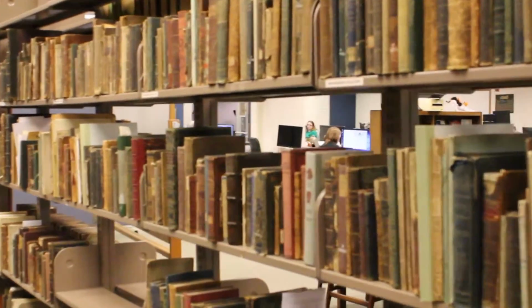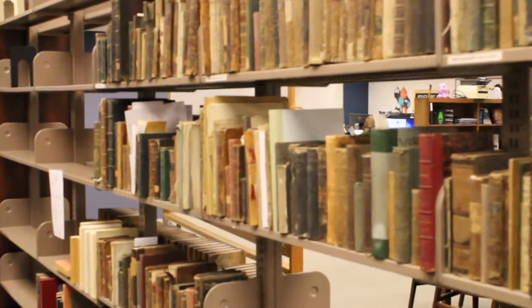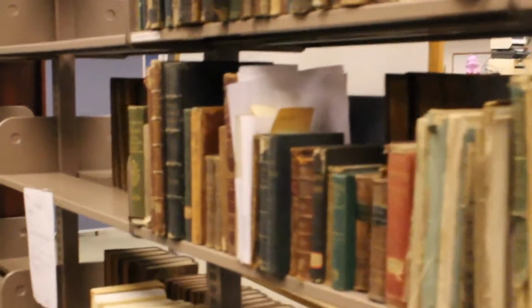I work in content services, which is kind of the behind-the-scenes area of the library that nobody really knows about, where all of the new materials and resources come through and get processed, cataloged, and eventually end up upstairs on the shelves or online in electronic format for researchers to get to. So I'm going to show you around a little bit and see what's in our department and how donations help us do what we do.